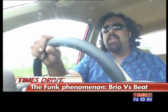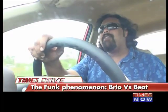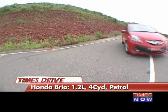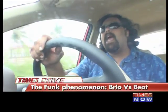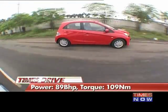And part of that experience, of course, is dependent on what's under the hood, and we're glad to say that Honda hasn't failed us here. So what you get is a 1.2-litre petrol engine, the same one you find in the Jazz. But since the Brio is smaller and lighter, the iVTEC feels nippy. This motor is putting out 89 bhp, what I think is best in class, and 109 newton metres of torque.